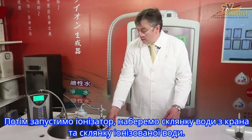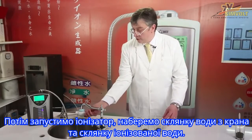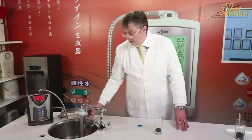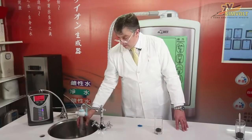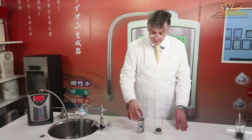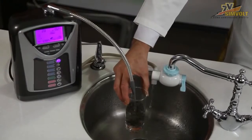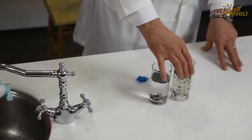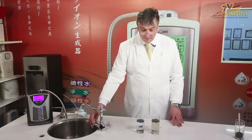Next, we'll start our machine. We'll first start with some water from the faucet. Let it run a little bit. Water through the ionizer, and we'll set it to the highest level possible. Now we'll let the water sit for a while.